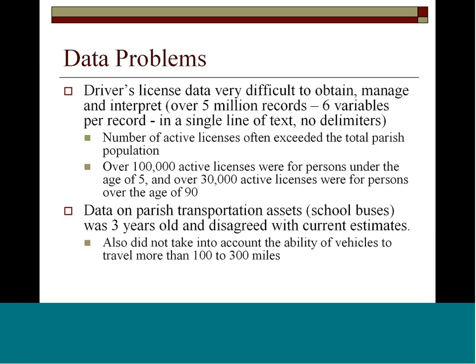Another example was the data that we had on school buses in each of the parishes was 3 years old, and often didn't jive with what the parishes said they had currently. And it also didn't take into account the ability of the vehicle or the shape of the vehicle. Some of them were broken, some of them could go around the block, but they couldn't go 100 or 300 miles. So there were a lot of source data problems that were dealt with using distributions and some guesses.